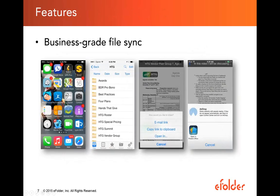Here you have an example of my iPhone. So you have the generically branded sync tool icon in this case on an iPhone device. All of the content that I work on a day-to-day basis is there, accessible on my mobile device. I'm then able to open that content, read it. I'm able to share it quickly.